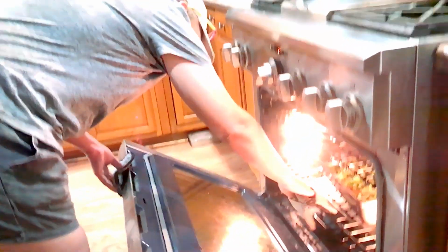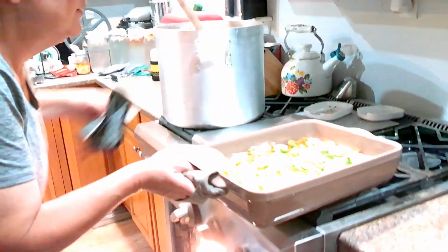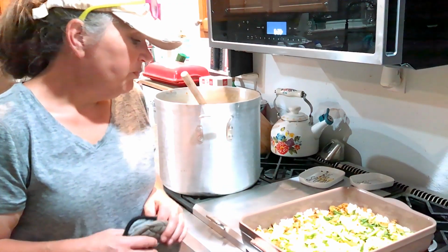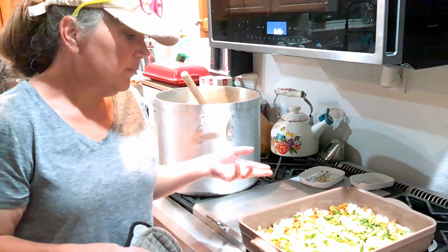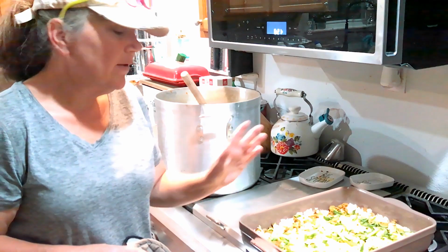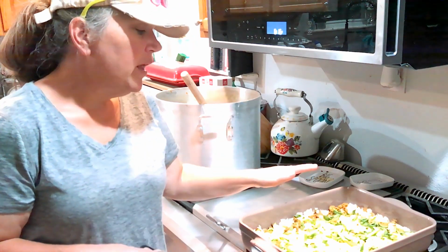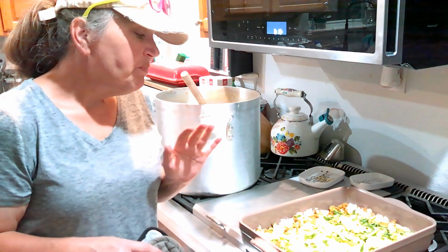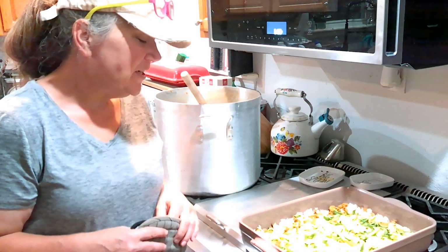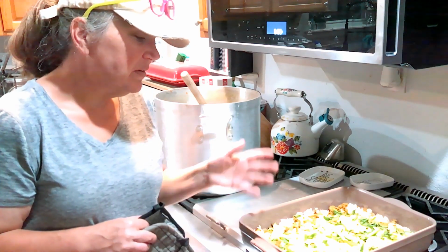All right, now we've got this all finished up. Take it out. Smells like old times. This is the wild turkey casserole, and you can do anything with it. So if you want to add mushrooms, if you want to add different onions to it, feel free to do that. If you want to add veggies to it, whatever. This is just what we could afford at the time, and this is how we did it. So G came in, he actually looked at it, and he said that looks like old times. So I guess we're going to go ahead and eat and be merry and fill our bellies.